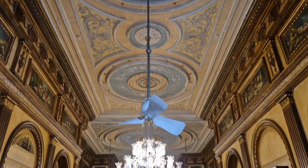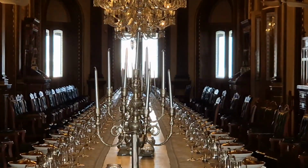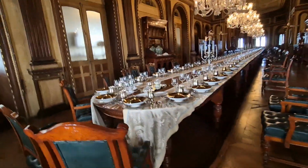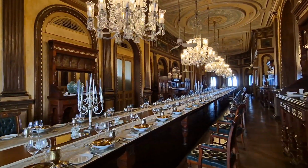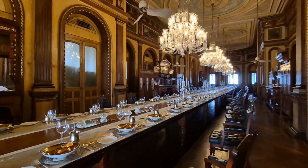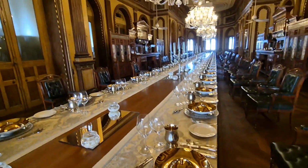Let me show you how big it is right from the end. Just take a look. If I zoom in, I can't see the last person. That's how big and huge it is. And one more interesting thing about this table is that despite being 101 feet long, it can accommodate exactly 101 guests, who can eat on these custom made plates as well.